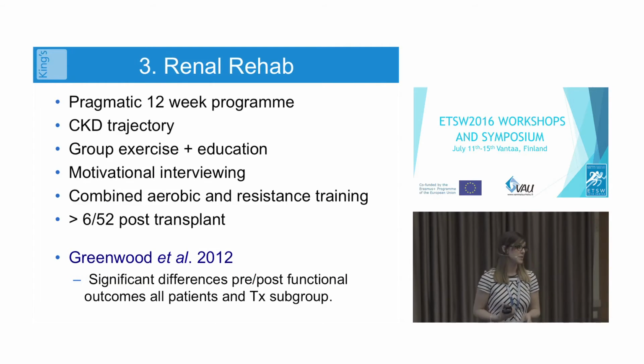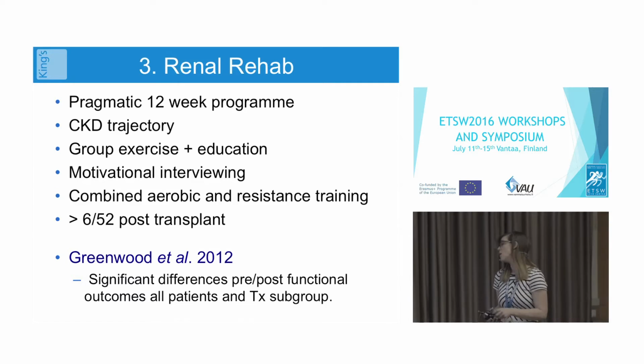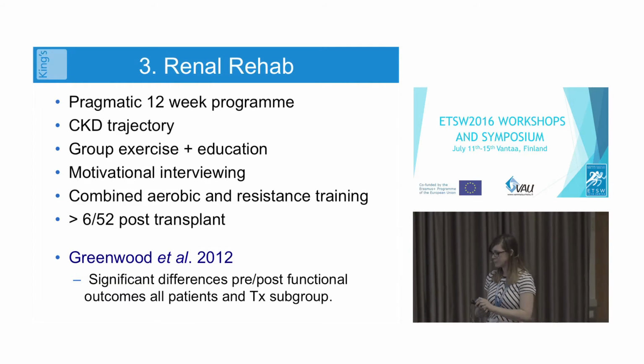So what do we do? It's 12 weeks, twice a week, exercise as well as a group education session that we've tailored to what the patients want to learn about. So we questionnaire them and so forth. We use those MI principles to help set goals and also to problem solve barriers towards exercise as well. We do a combination of aerobic and resistance training, and our transplant participants are more than 6 weeks after transplant.